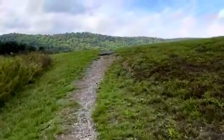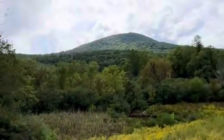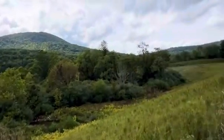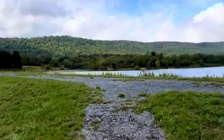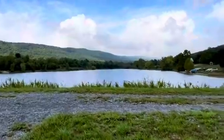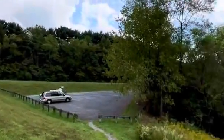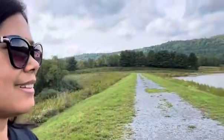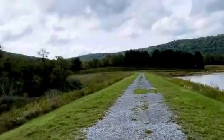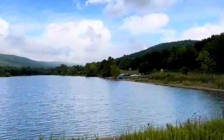Alrighty, let's go here. And look at all the mountains, I'm talking all the mountains surrounding this lake. See? Including that. Look at all this lake. Here we are. Here's the lake.